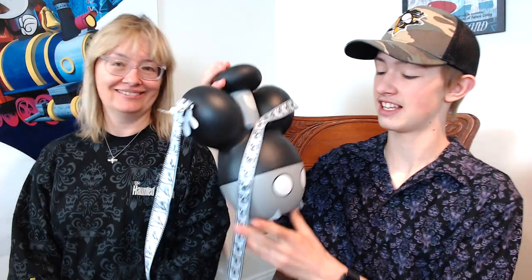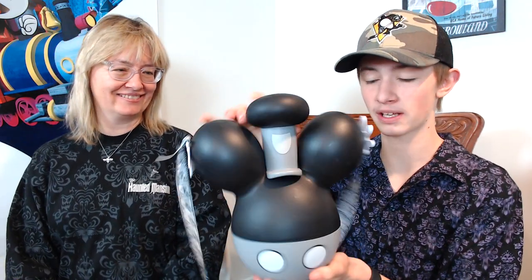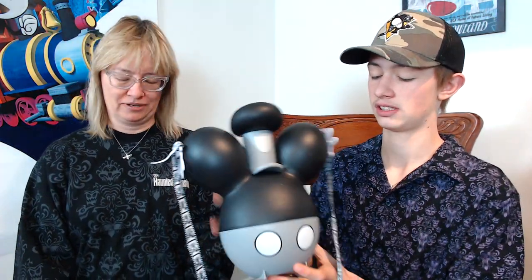I believe it. This is actually my favorite popcorn bucket. It took me a while to find this one. This is the Steamboat Willie popcorn bucket. Look how cool this thing is. It only has that little much of popcorn. What the hell, Disney? Yeah, you're paying for the popcorn holder, totally.